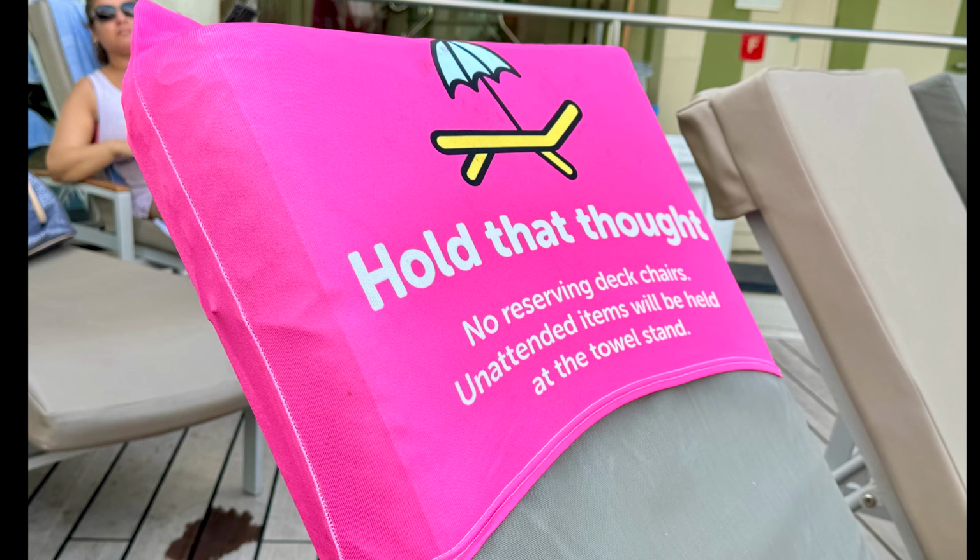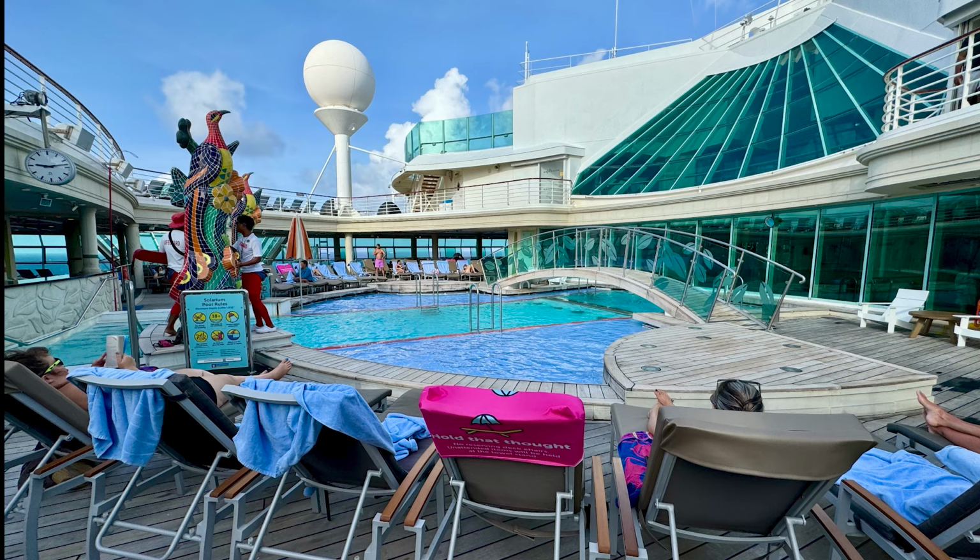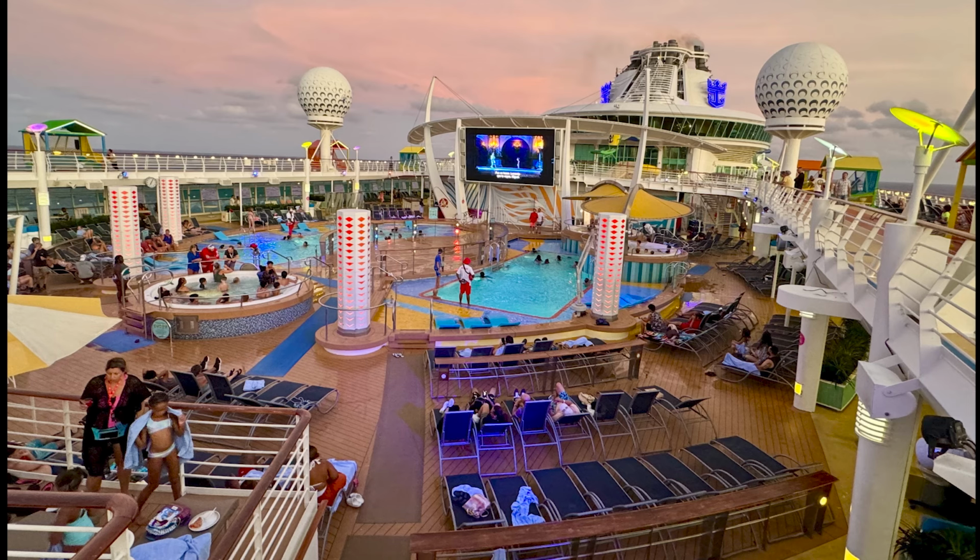One of the things I did like about the adults area and some of the other areas by the pools is they had these little things on the loungers that said you're not allowed to save them and walk away. So they would put these on there so people knew that if they left their stuff there for a long time, they would get rid of them. So that's why we were able to get space on the ship. So overall, we kind of liked the ship. The layout was okay for an older, smaller ship, but we really loved the entertainment.